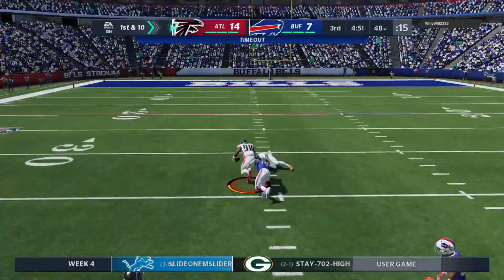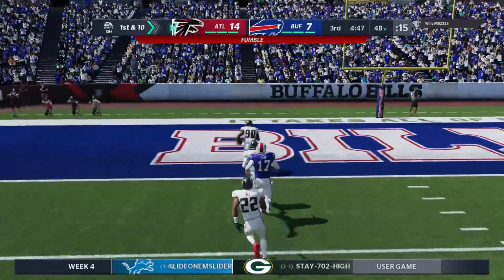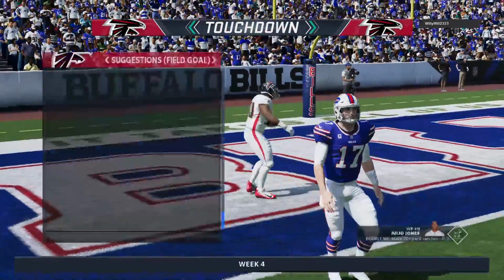And the Falcons grab it. Does the big boy have the juice? And this is going to be brought back. It's a scoop and score for the Falcon TD.